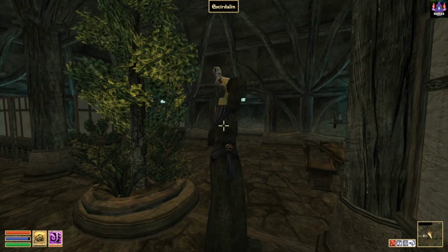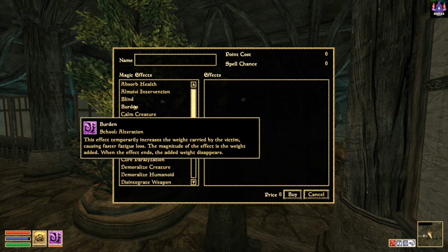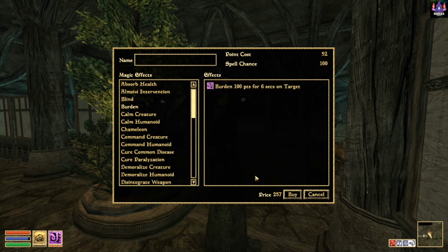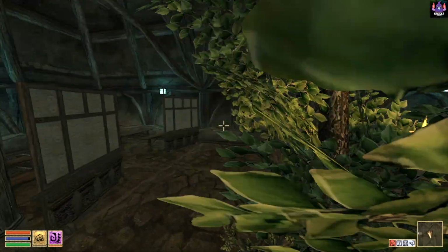Now I'll show you how to get a very strong burden spell by actually using the spell making feature. Let's select the effect here, burden. So this is a custom spell. I will say on target. I will make it an extremely strong spell, the strongest it can get. And I'll say I want this spell effect to last for like 6 seconds. I don't care about area. So this is a strong burden spell for 6 seconds, and every time I cast it, it's going to cost me 50 Magicka. So I'll call it burden X. 257 gold. So this is stronger than the one we saw at the Lalu Manor house. So you see, you can save a lot of money by making your own spells. Alright, let's go and test it out.